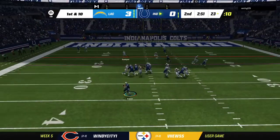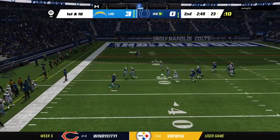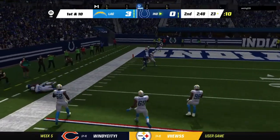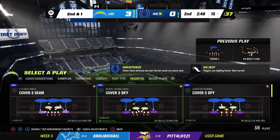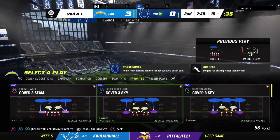Play action here on first down. Out to his left. Pass complete. He's got Woods streaking across the field. That was the 9th play of the drive, and they pick up 9 yards with it.